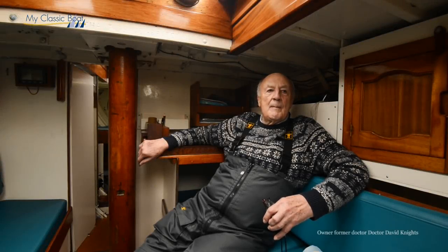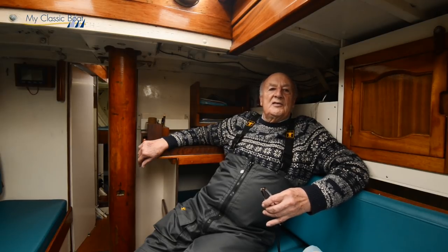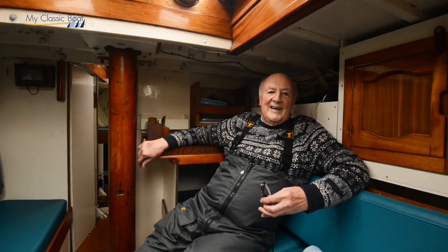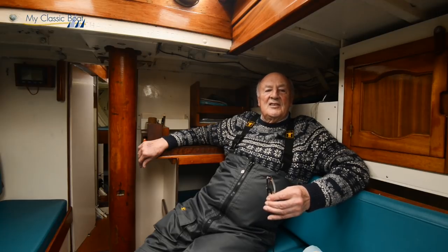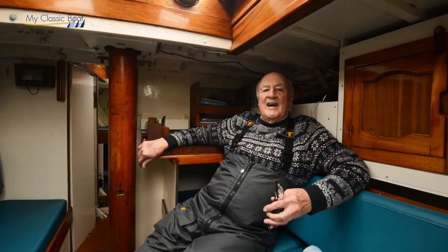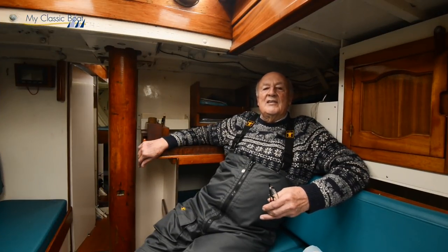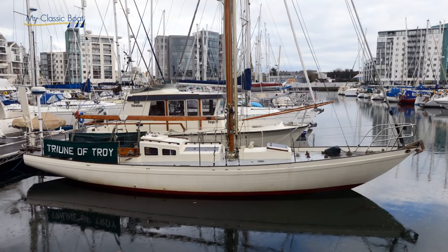What is it that's so special about this boat? The boat looks beautiful, it sails superbly, and it's got an interesting history. Some of the previous owners were distinguished, and as you row away from it on the mooring, it gives me great pleasure to look at it every time. So who has owned this boat?